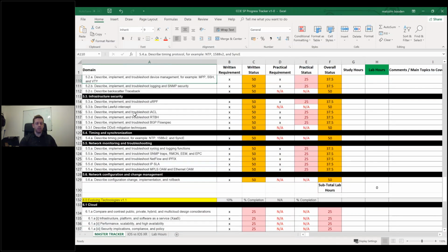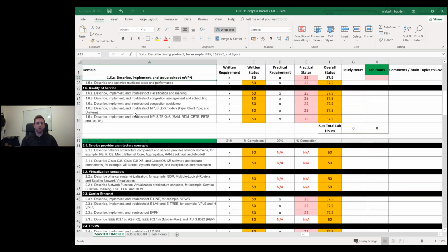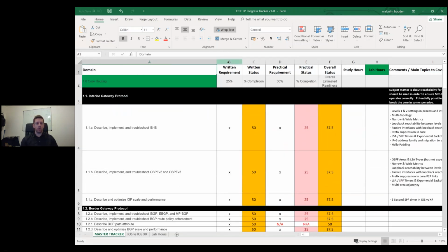The next thing that I did was, I thought about how do I want to track this. I want to track my progress towards the written exam, because I don't want to just decide one day I'm ready for the written exam because I think that I've read all these books and all the rest of it. Before I actually go into that, I'll just step back a bit. So I want to track my preparation for both the written and the practical exam.